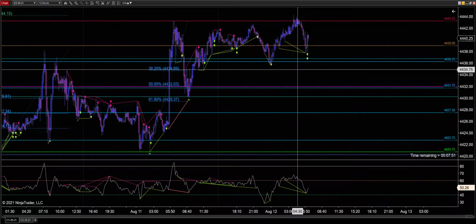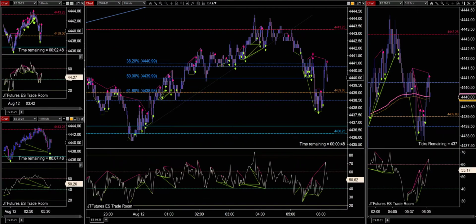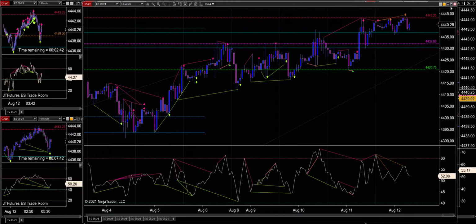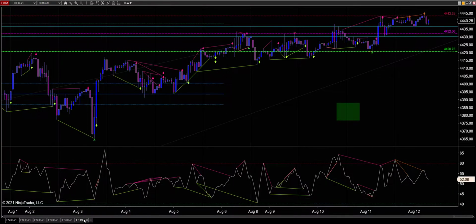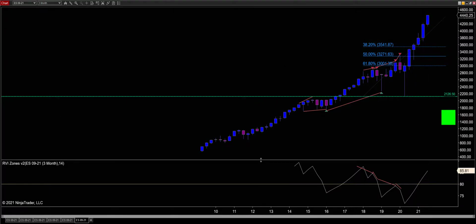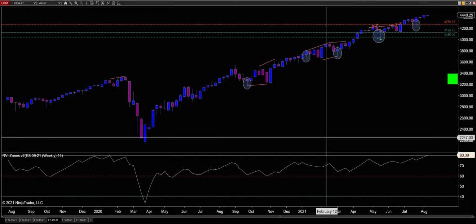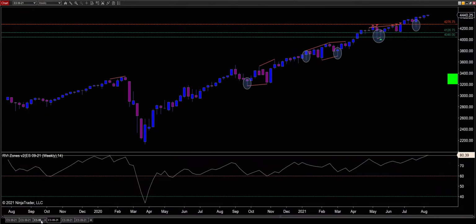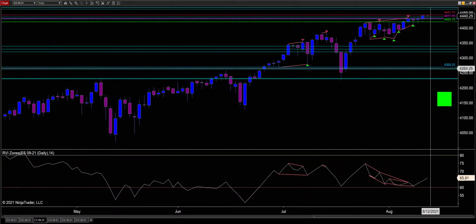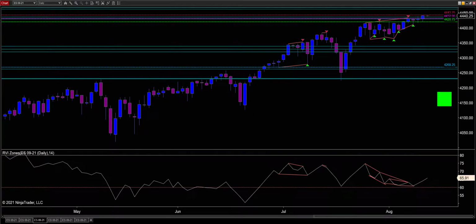So coming into this morning, let's go ahead and go to our ultra high time frames just to take a look at the larger picture, and then we'll dial down to the shorter time frames here. The ultra high time frames here are quarterly, monthly, weekly, and daily, and they all look extremely bullish with no indications of exhaustion.